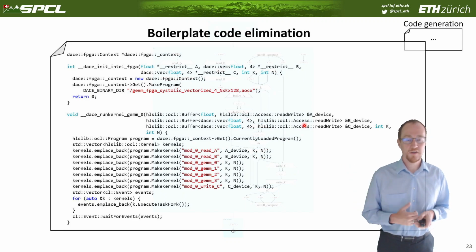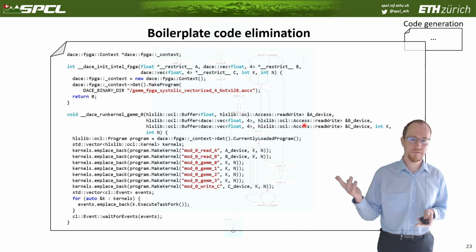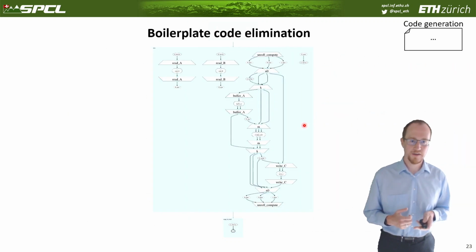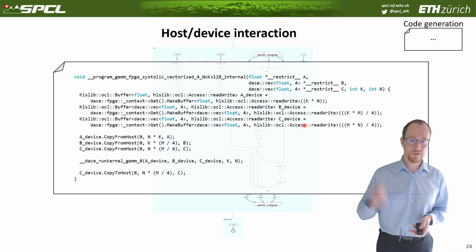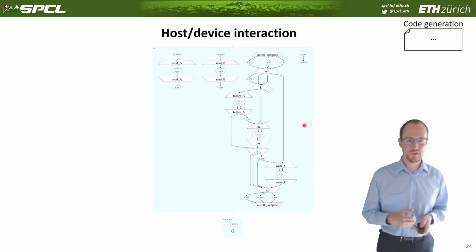And furthermore, you don't need to worry about all this boilerplate code to copy arrays in and out. I've already mentioned this, and even launch the kernels and define the kernels, and all of that stuff is automatically generated. Furthermore, the host device interaction is all automatically generated. You see these copy from host and copy to host things mentioned before. So this is all part of the framework itself.